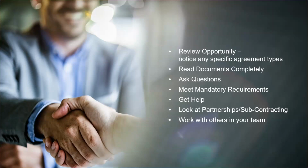Get some help outside of your place, especially if you're a smaller organization. There are organizations out there that are here to help you respond to RFPs. It could be very, very daunting. So do get help. There's tons of books out there on responding to RFPs. Knowledge is power, of course, so go ahead and get some of those books. There's online help. There's groups on LinkedIn that you can get connected with. Try to look at partnerships and subcontracting opportunities if it makes sense for you, and try to work with others within your team.